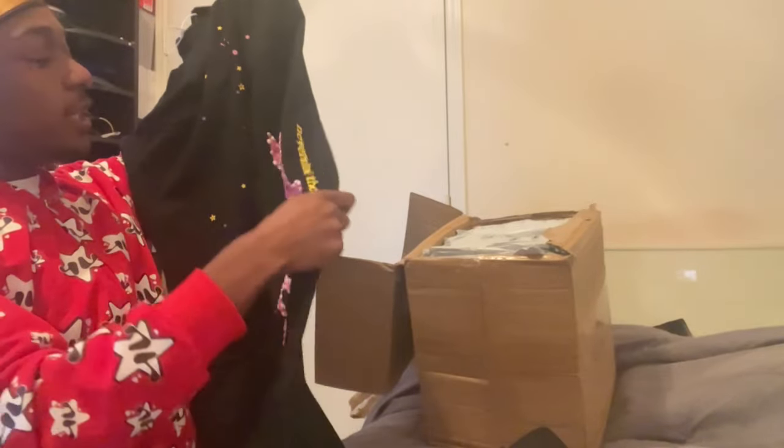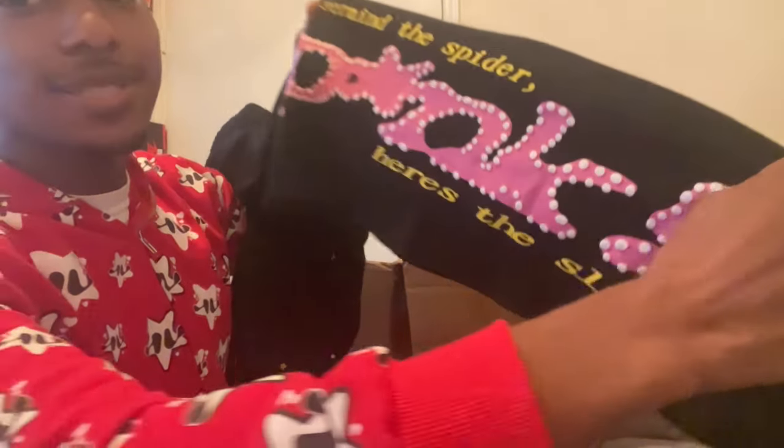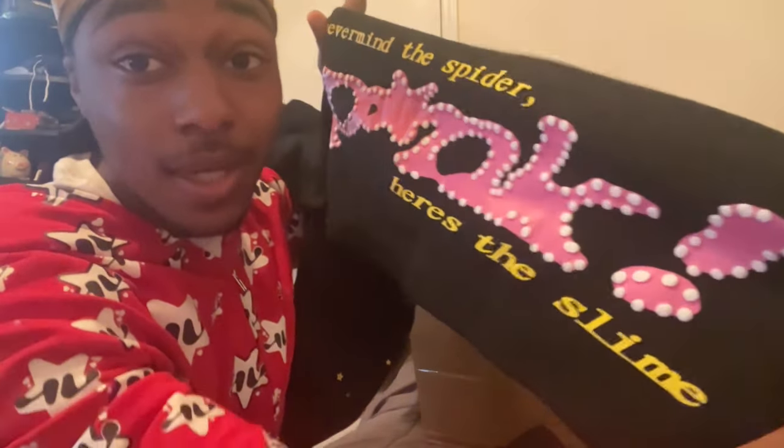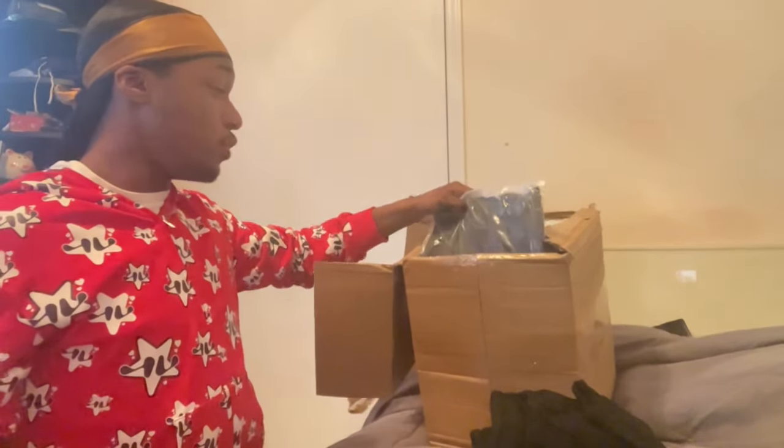You have the little stars on the inside, as you can see, with the 5 for spider. This is fire, bro. This is really good. This looks pretty accurate. This, never mind the spiders. Here's the slime. Don't know what that means, but hey, fire, man. I like that, man. This feels really good quality too. So for the price that I got this for, it's really good quality. I'm liking the quality so far. They're doing good.